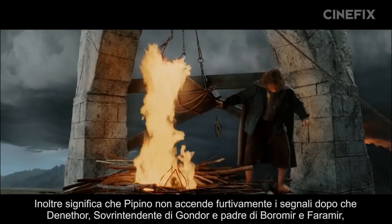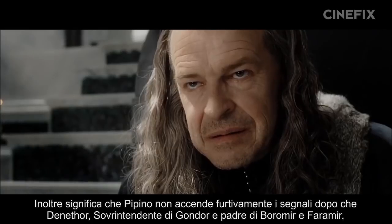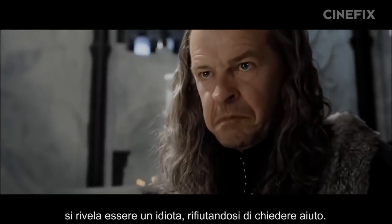It also means that Pippin doesn't sneakily light the beacon after Denethor, steward of Gondor and father to Boromir and Faramir, proves he's kind of an ass and refuses to call for aid.